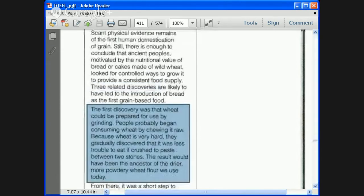All right. Nora, can you read this next paragraph?